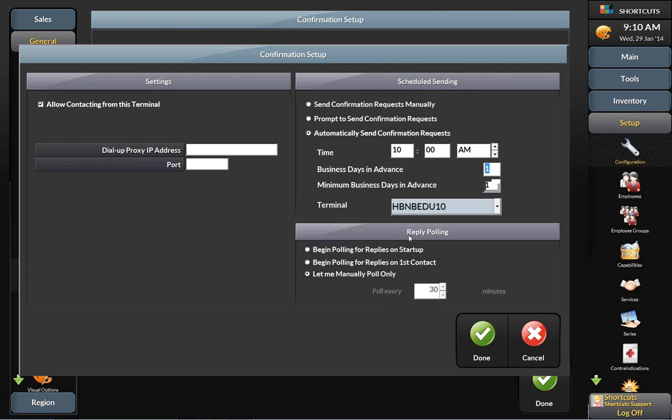Now, down here at the bottom where it says begin polling, right now it says let me manually poll only. Basically what that means is you need to go into the confirmation status screen and click the little button to check for replies. Now, I like it to check for me automatically, so I'm going to choose this center one, begin polling for replies on first contact.